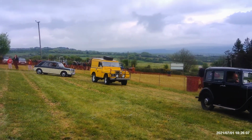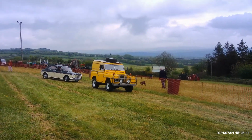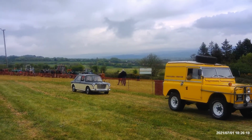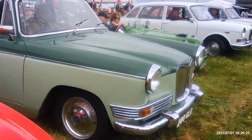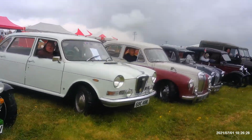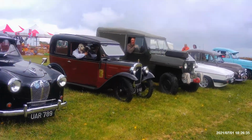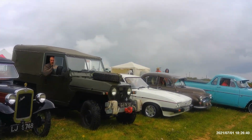Then we have the Zodiac or Zephyr Ute, because that's an Australian vehicle based on the Zephyr 6, but it's what we would call a pickup, the Australians call a Ute. Then there's the MG, I think TD, I'm not 100% sure. He's given me a thumbs up, so I'm right on that.